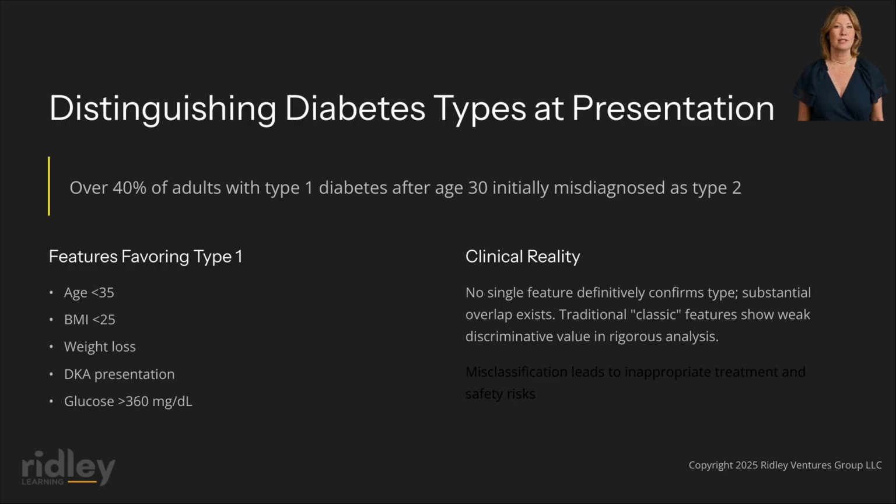Now let's explore how to distinguish type 1 from type 2 diabetes at presentation. The overlapping clinical features of type 1 and type 2 diabetes at presentation create diagnostic challenges that carry important implications for treatment selection and patient counseling. Misclassification is common, with studies indicating that over 40% of adults who develop type 1 diabetes after age 30 are initially diagnosed with type 2 diabetes and treated with oral agents or lifestyle modification rather than the insulin therapy their condition requires.